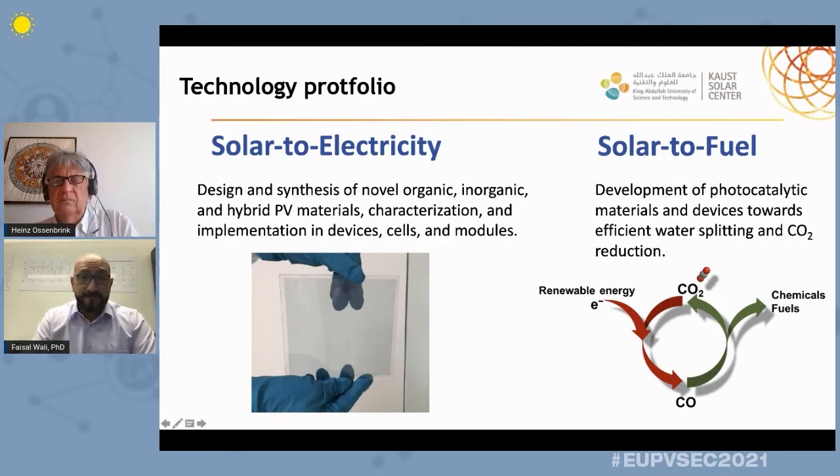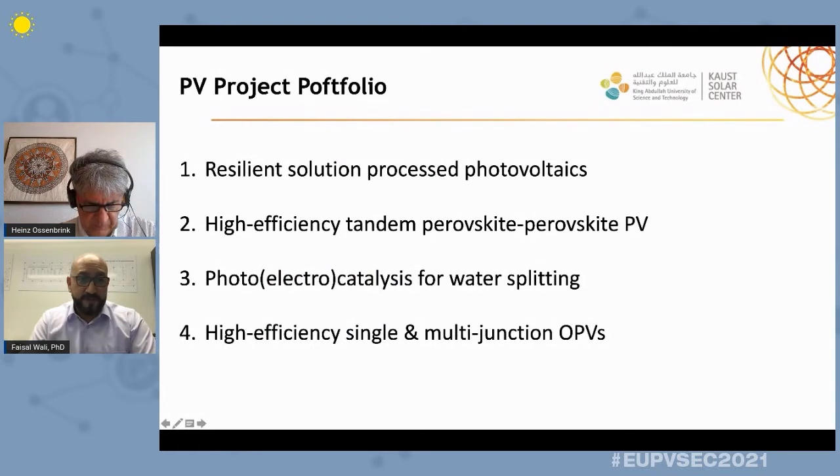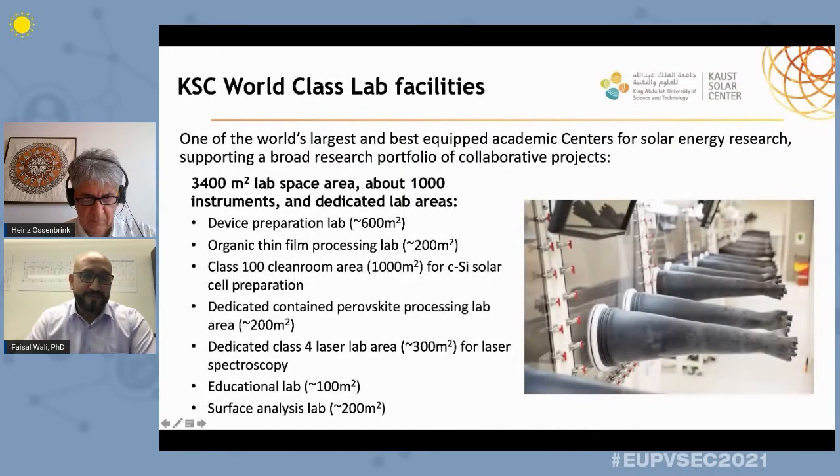When it comes to the main projects of the center, our focus is more towards solution-processed photovoltaics, and also addressing high-efficiency perovskite PV using tandems. As I mentioned before, the focus is also on photocatalysis processes for water splitting purposes. And we also want to work on organic photovoltaics to increase the efficiency, using either single or multi-junction approaches. To do all these things, we definitely need some world-class facilities as well.